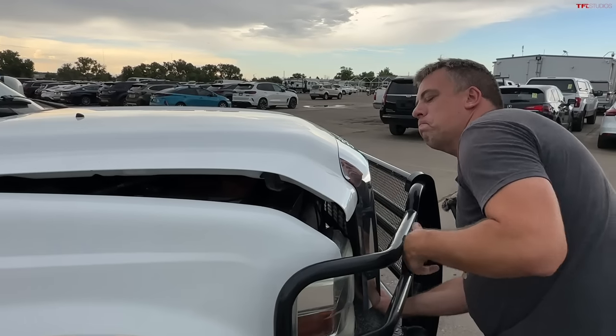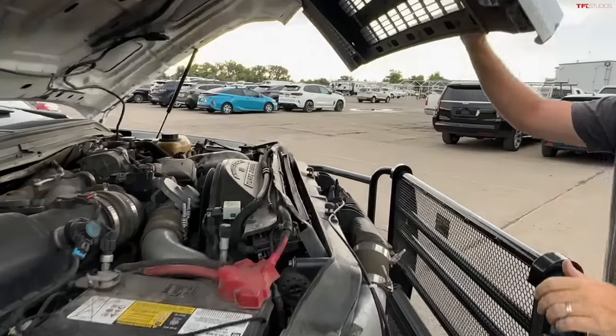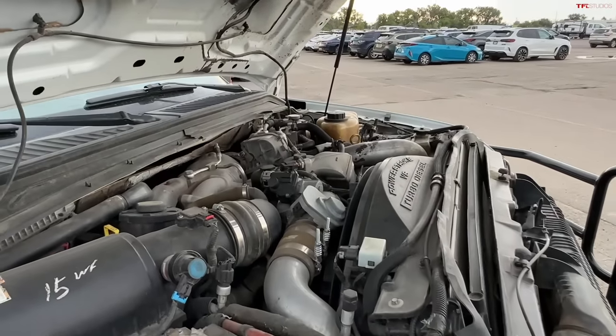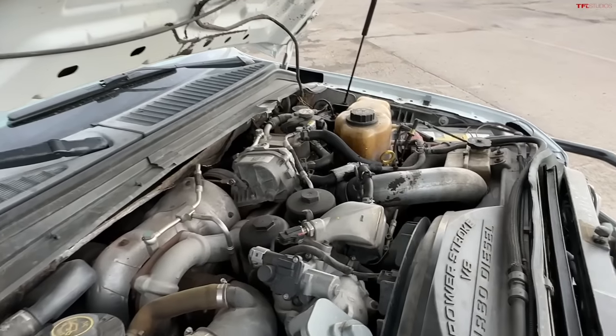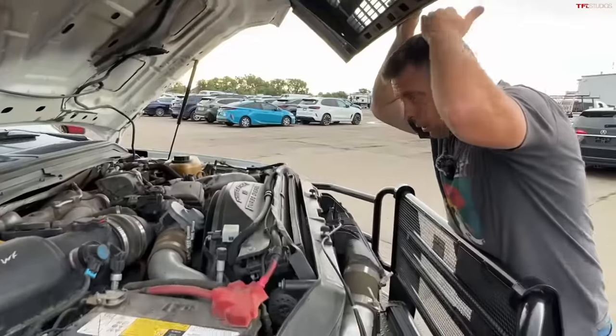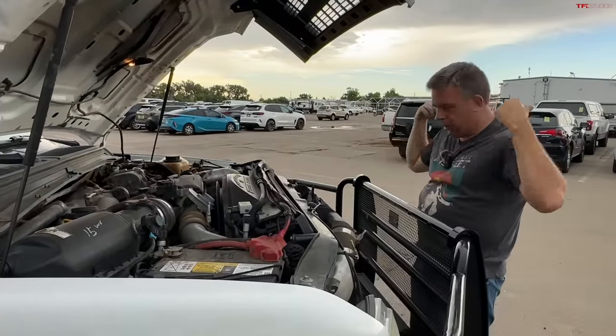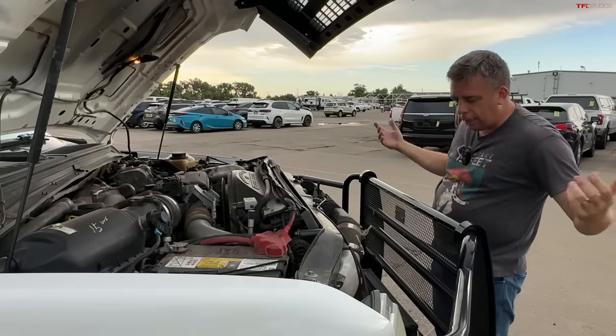A little bit challenging there, yeah. Especially with that grill guard. So the grill comes with the hood, right? Yeah. So this is good and bad. Not so good is because if you're working under here, the grill could hit you in the back of the head, but you have lots of access, right? So, you know, the intercooler, the radiator.